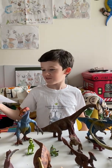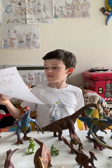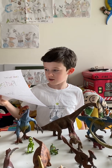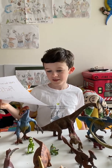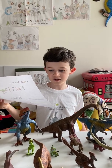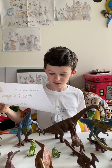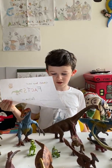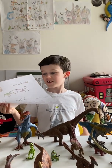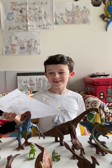It was part of the Spinosauridae family, which had its relatives, the Suchomimus and the Spinosaurus. It lived in the early Cretaceous period, which was 125 to 130 million years ago, which is a lot of years ago. Thousands of years ago, long. Millions of years ago, very long.